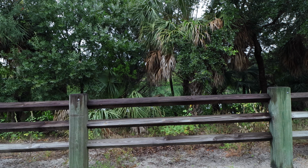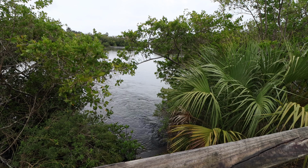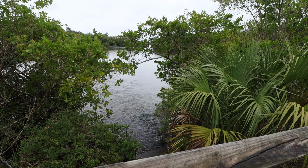I swear to God, there's gonna be an alligator or something that pops out. Let's keep walking. Check this out, see the water coming? This is a natural spring. It looks like there's a jet or a motor blowing that water, but it says it's a natural spring, so I'm just gonna take its word for it.